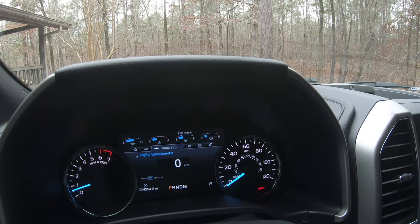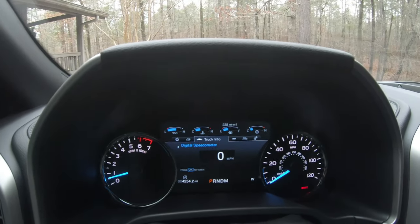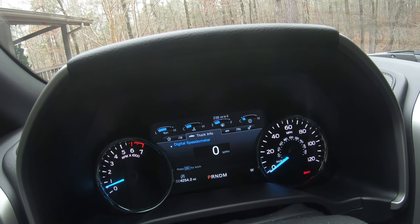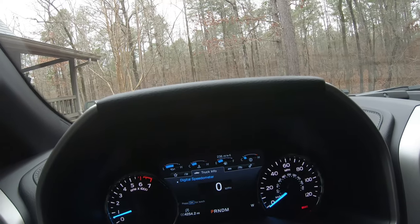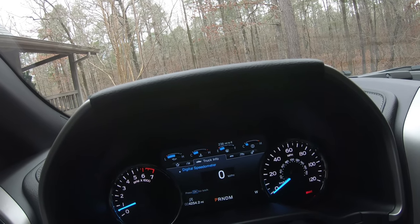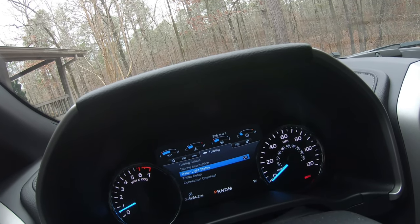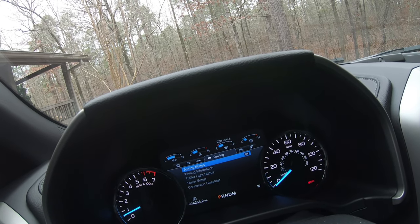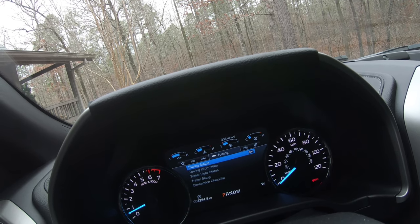Look at that. Good gauges. Not too sporty. I like the Rams a little bit better, but this is pretty nice for where it is. It's black, it's got some blue, got some nice highlights. You have trailer, all your trailer stuff. This one tells you your trailer is connected, which when you get it, you get these little stickers to stick on it, and that's how it knows.